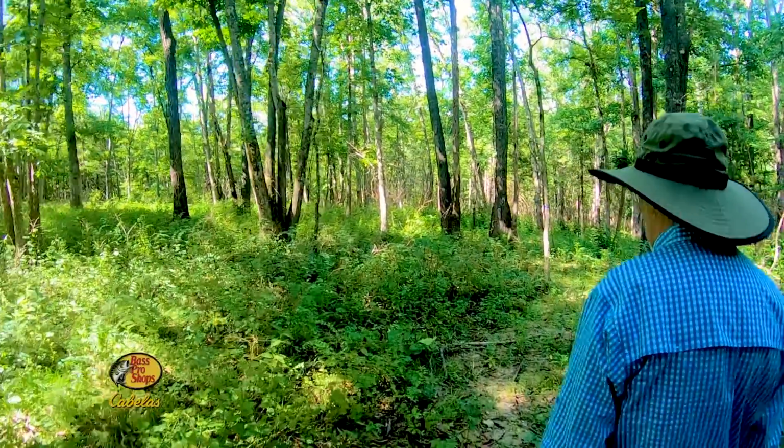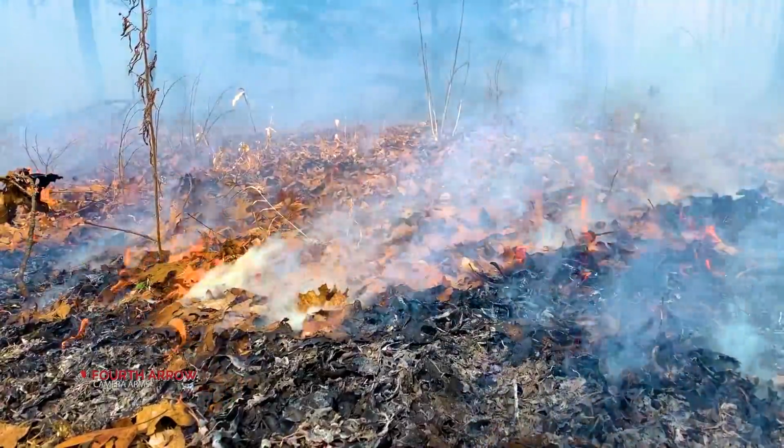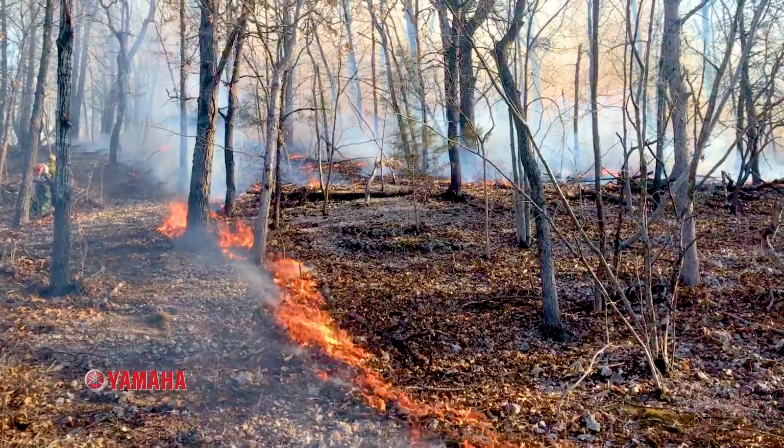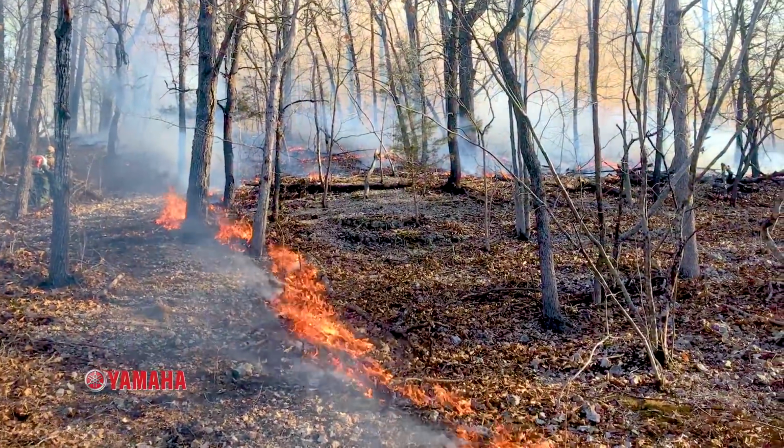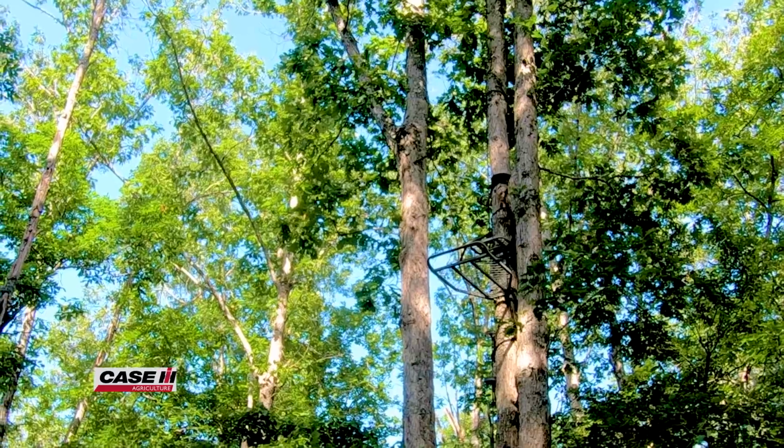Right off the bat, I'll share this has been a biological desert for the past few years. The ground is just covered with leaf litter, and you see a fair amount of stuff growing here and a lot of browse as we walked in. That's because we used prescribed fire to remove that leaf litter this spring before the canopy had formed, and let some sunlight get down just for a while, and got a bunch of growth, which caused deer to have some more food in this area. We've got a stand right here. You got a couple Summits hung up here.